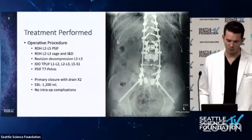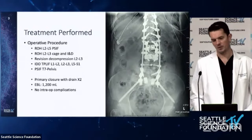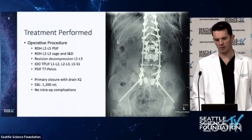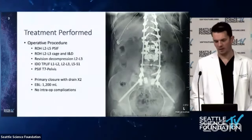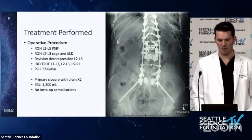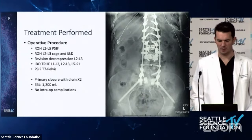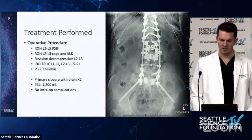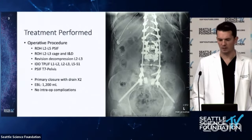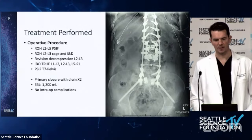All right, why don't you do the drum roll and the great reveal? Yes, we did operate. We did take out the hardware from L2-5, and we did address that cage at L2-3 as well. It was frankly loose, and without too much bony work, it came out en bloc. We thoroughly irrigated that area and treated it like an infected discitis. However, we didn't see any gross tissue changes that would make us think this was an actively infected area.